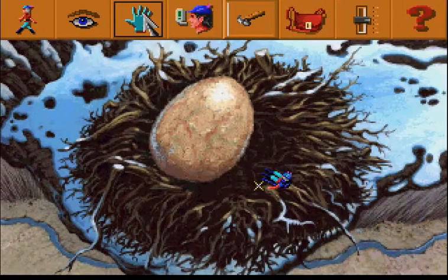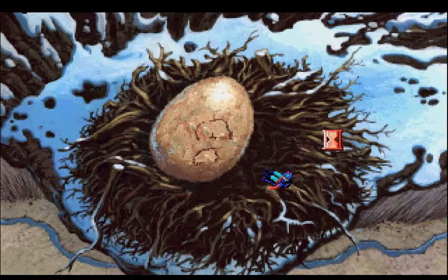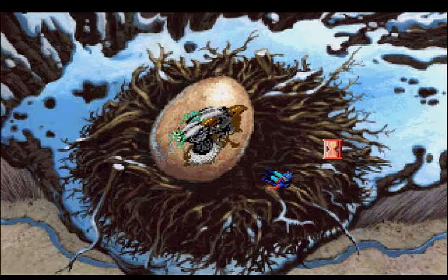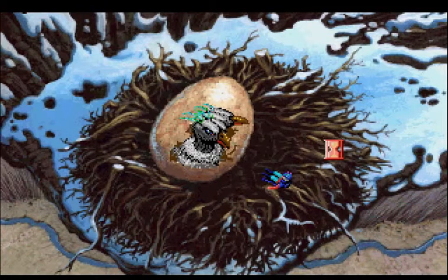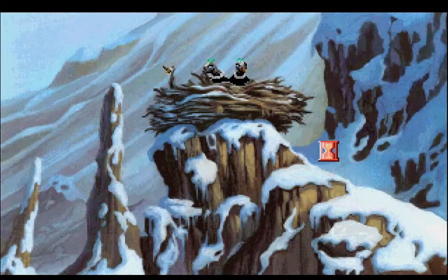Alright, so now there's a shiny gold thing in the nest with you besides the giant egg. You want to grab it. Graham rescues a lovely golden locket from the leafy clutches of the rock's nest. Alright, and then that's all we have to do here. There's a two-headed baby bird. Nice birdie. Good birdie. Gucci Gucci Goo.